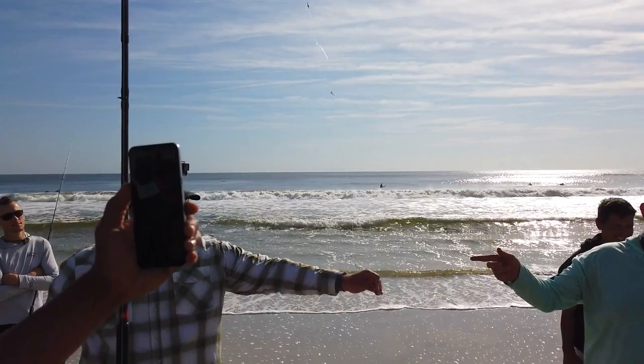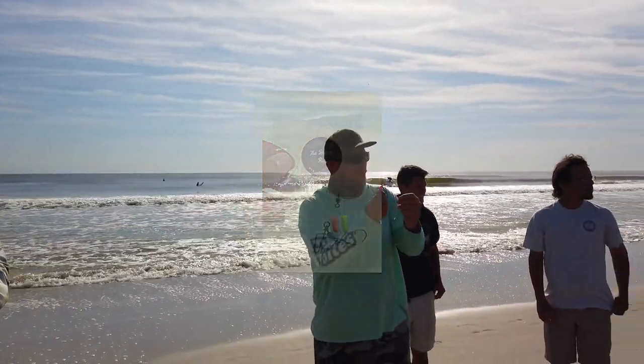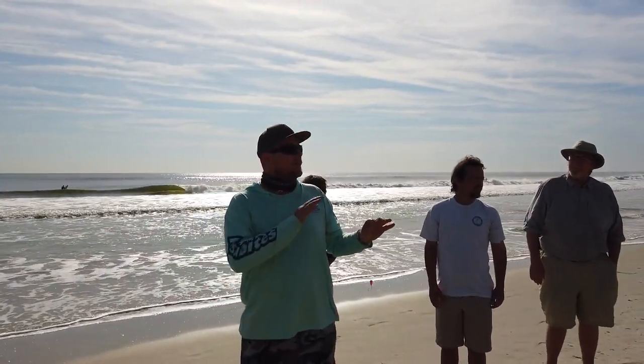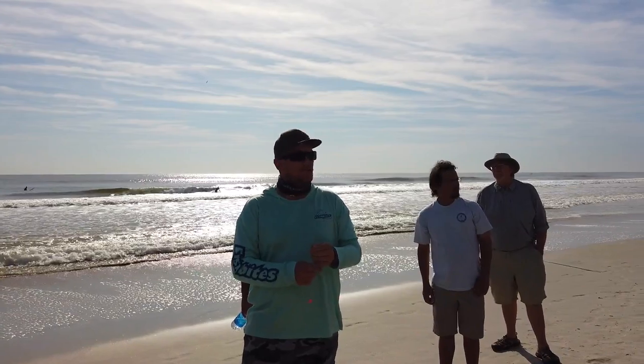And now Chip sells the Bruno rig, which has the orange, right? Yeah, it's orange and this, yellow. Orange and yellow are the colors right now, and pink. If you're gonna buy any type of floats, orange, pink, and yellow at least, because especially when those pompanos show up, they're a sucker for that pink and yellow.